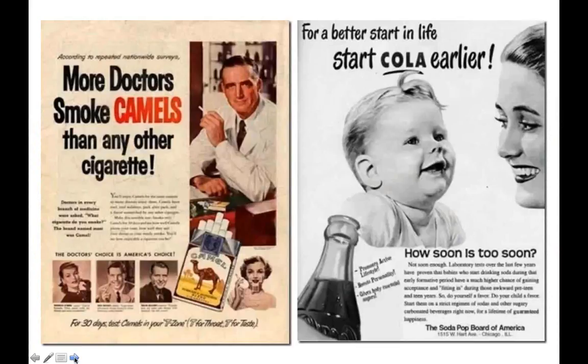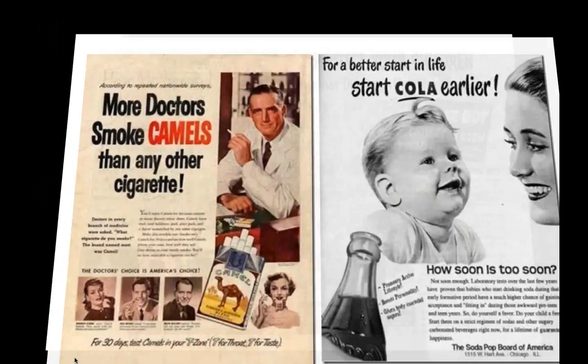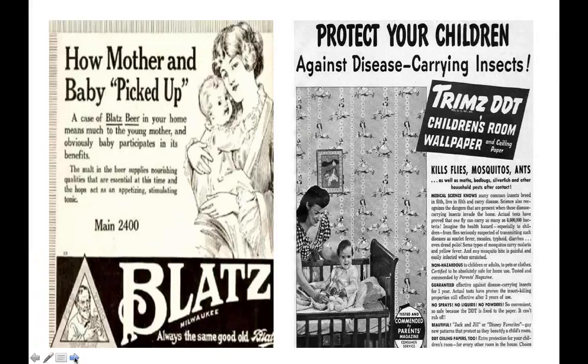Looking at the ad on the left, here you've got a doctor talking about cigarettes. They're not going to do that anymore, of course. No way. These are actual ads. How about this? Start your young toddler on cola earlier. I mean, you want your child to fit in, if you read the ad carefully. This is just what they pushed years ago. The Soda Pop Board of America.